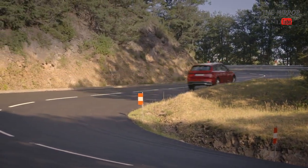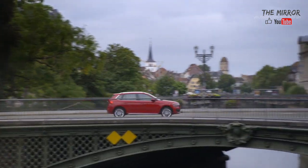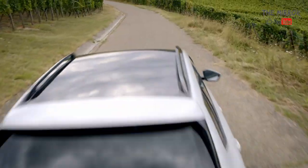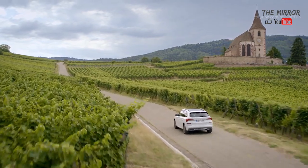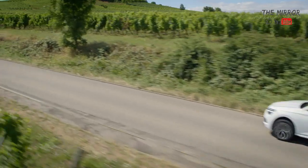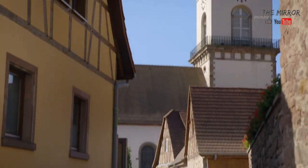The Kamiq has a boot capacity of 400 liters, which can reach up to 1,395 liters with a 60-40 split backrests folded down. Folding these down in the Kamiq creates a level surface when combined with the optional false boot floor. A folding function for the front passenger seat back is available as an option in the Ambition and Style trim levels, allowing particularly bulky items measuring up to 2,447 mm in length to be transported with ease. The folding rear center armrest including cup holders is another optional extra, and provides additional comfort on the rear seat.